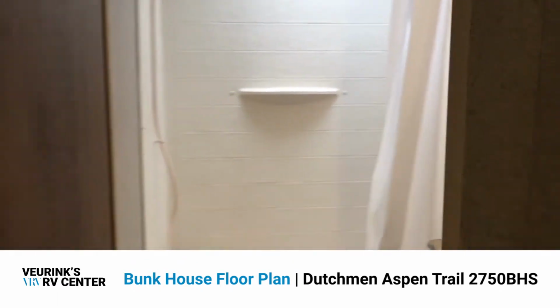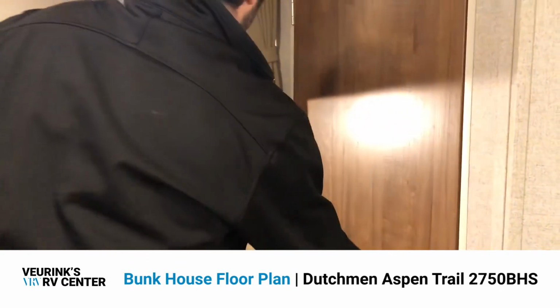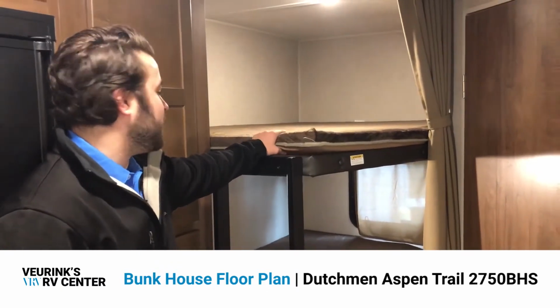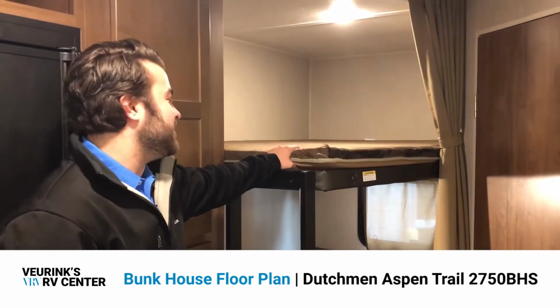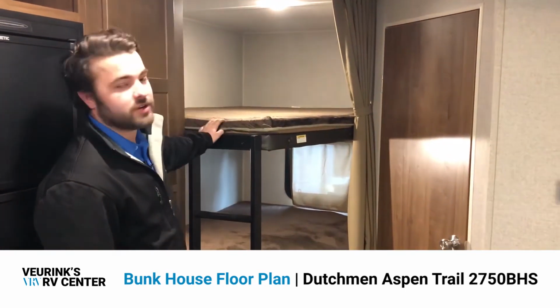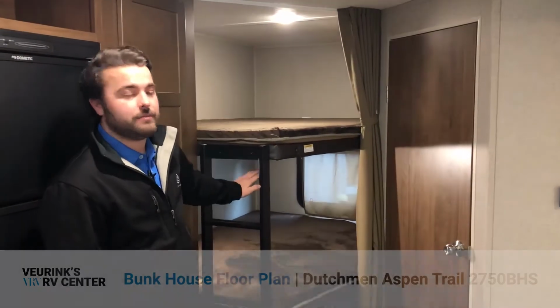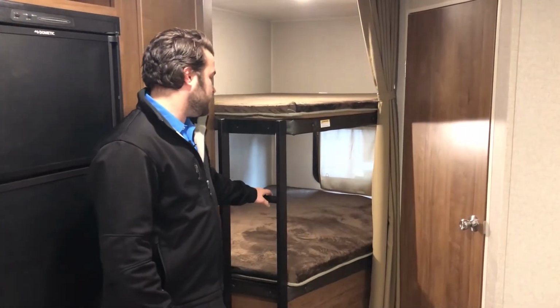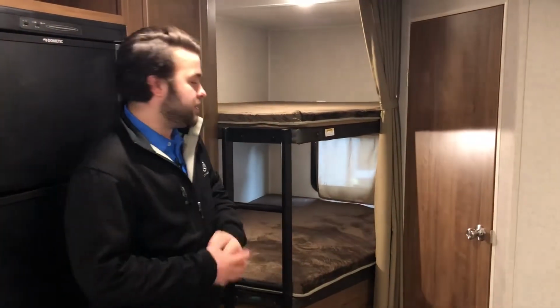And then we're going to have our bunk area, which Aspen Trail does a really nice job with. They're going to be wide open bunks. They're going to be very soft and very comfortable to sleep on. You do have 2 LED lights for each bunk, and then you're also going to have USB ports for the top and bottom bunk as well. A ladder here, which is very rare to find in a travel trailer. So this is going to be very nice, easy for the kids to get up and down.